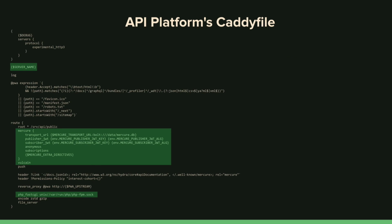In fact, this is the Caddyfile that API platform uses. Sorry for the small text, but everything is here, including HTTP/3 support, automatic HTTPS, which I've highlighted as the server name environment variable. And then you can also see their use of their custom Mercure and Vulcain directives that add that very necessary functionality to our server. And then, of course, the PHP FastCGI directive, so that your PHP app can actually be accessed that way.